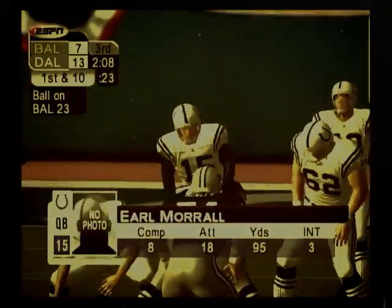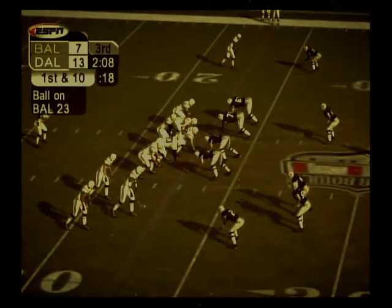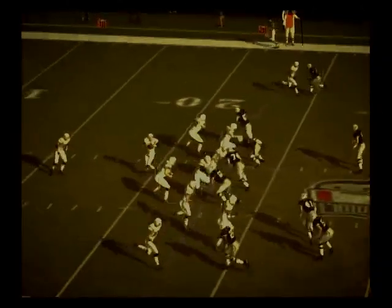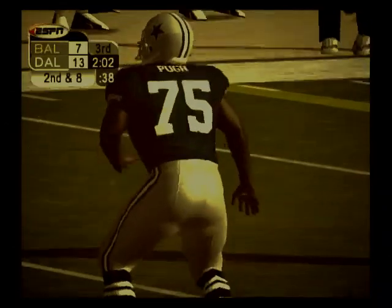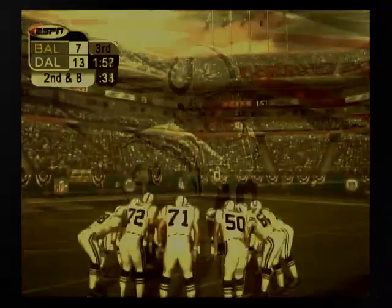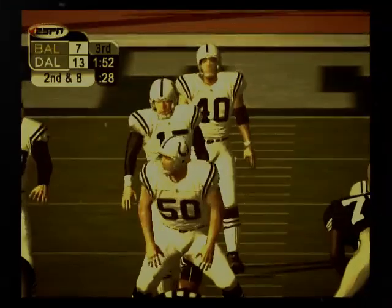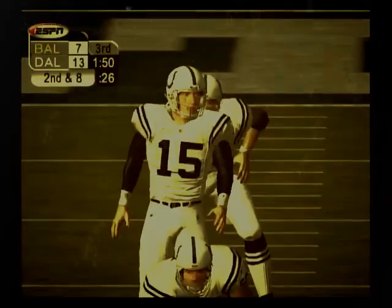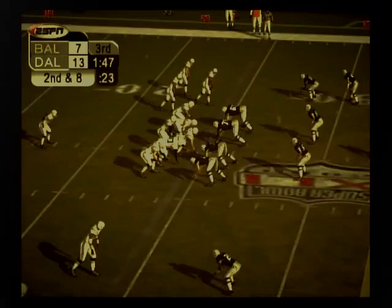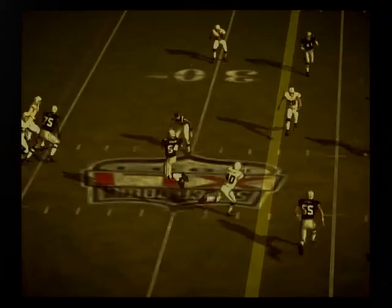Whoa, look at all the interceptions there. Up about two, and that will bring up second down. Second and eight. Ball on the 25-yard line. It's intercepted. No one in front of him.